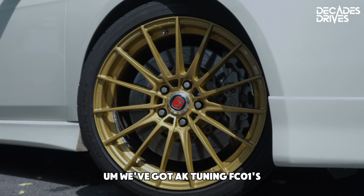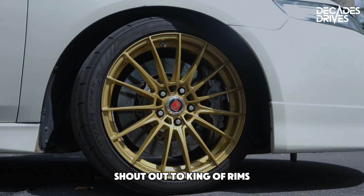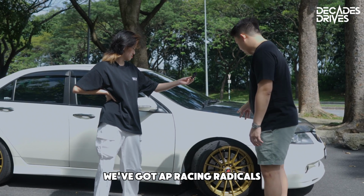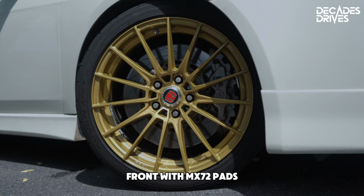We've got NK Tuning FC01s. Shout out to King of Rims, Lucas, for sorting that out for us. In fact, he got us the wheels before we even got the car. We've got AP Racing Radicals in front with the MX72 pads.